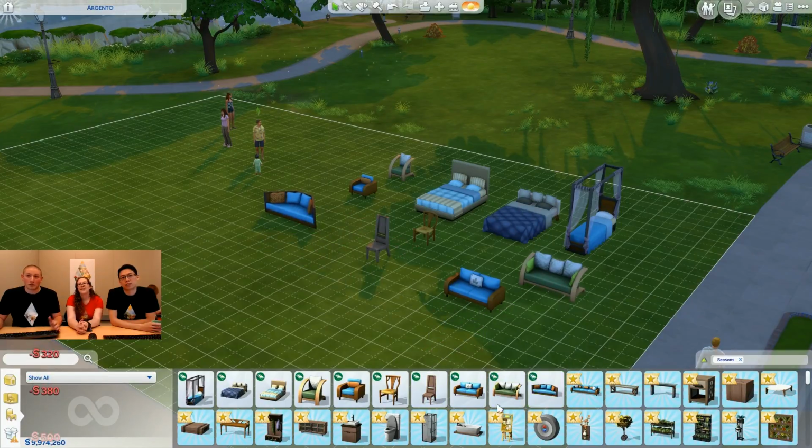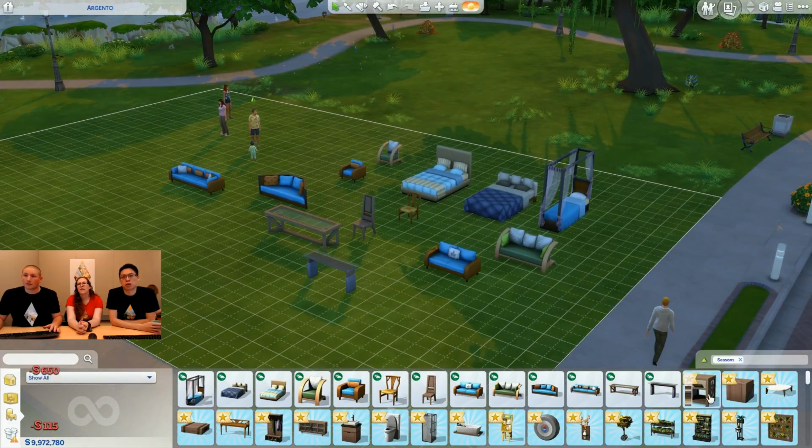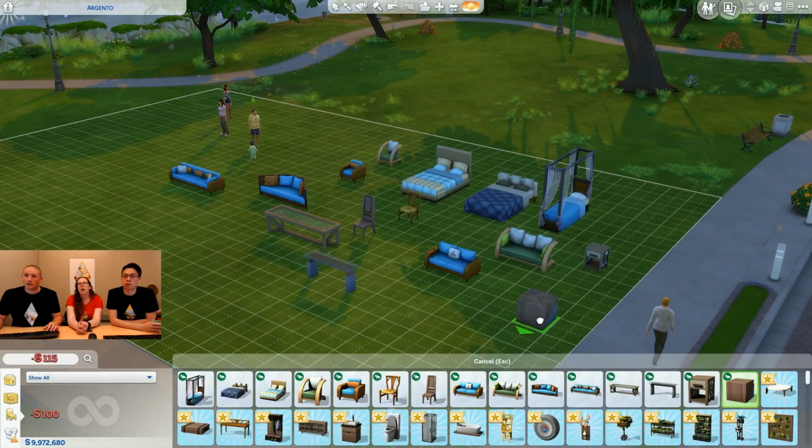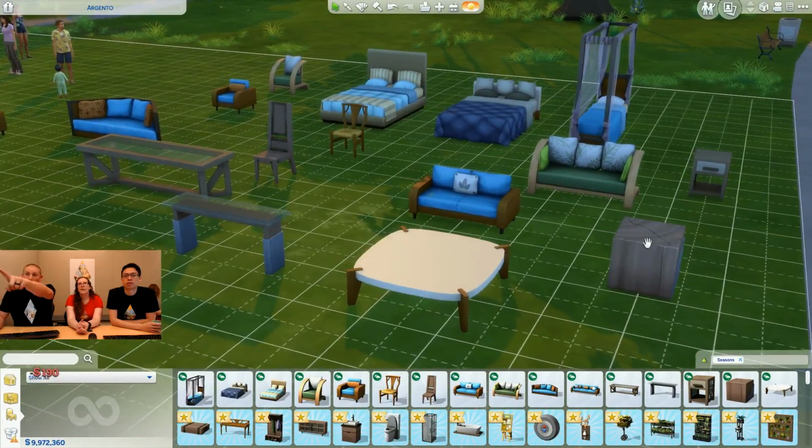We have some new bay window seats. Those will work with the pet stuff. And if we don't cover everything, don't worry. I know a lot of the game changers are capturing every single object. Oh yeah, they went through and placed everything on the lot. Oh, this table. I love this table right here. This bench is really cool.